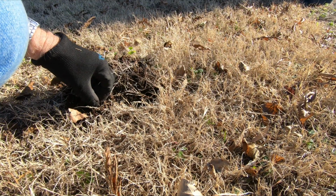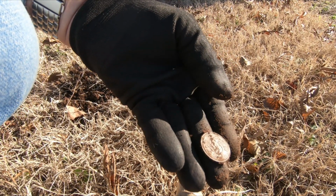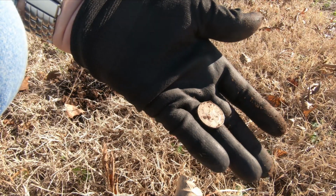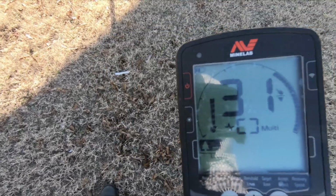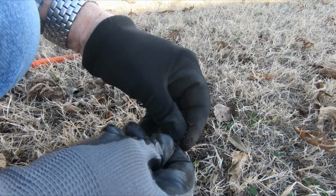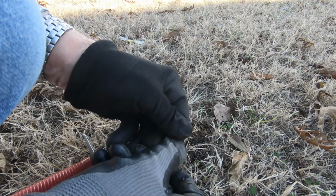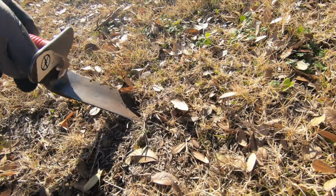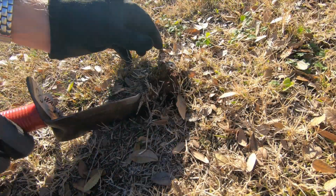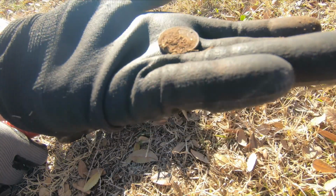Ah, here it is right here. And I think I hit it. It's more of a modern day quarter, but pretty neat. There it is right there. Pretty new quarters, it looks like. Well, it's shiny. There she blows. Just right on top. And it's a modern day quarter, I think.